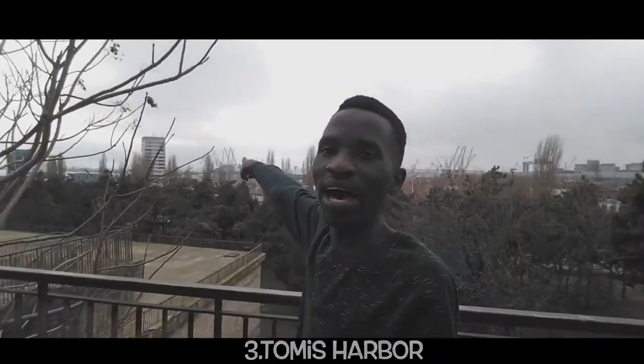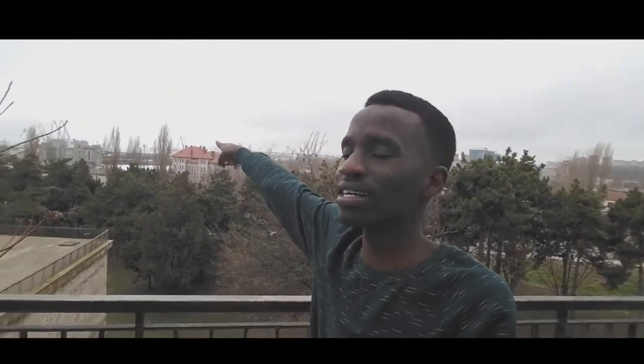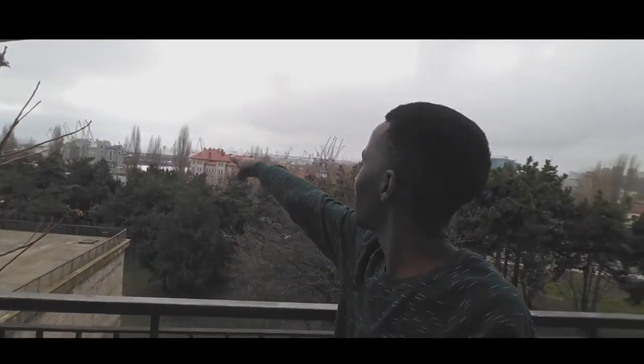Number three little attraction here in Constanta that you might need to visit is Tomis Harbor. So Tomis Harbor is just this one little behind me here. You see, guys, on the background, from that side all the way coming to that, that's the harbor, Tomis Harbor. But actually this name Tomis was the name for this city of Constanta back in those days, but now it's known as Constanta. So even Tomis Harbor, we can just say it's Constanta Harbor.